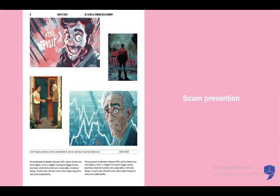This part is called scam prevention. We talked to a lot of clients, and a lot of them have experience being cheated by general contractors when they're trying to do renovation and things like ADUs. Because they have no knowledge, those general contractors will just take advantage of that. So basically, we have a lot of sources about what possible scams are, and we use comics as a form to tell the clients what kind of scams they are going to run into.